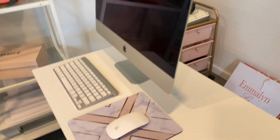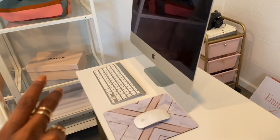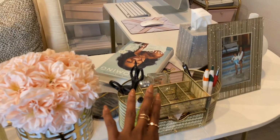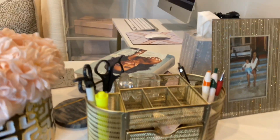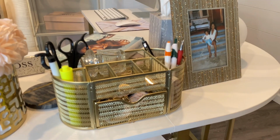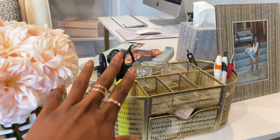And then this mouse pad here is also from Amazon. Love this. I think it's so cute. Don't remember how much it was. And then I'm not even sure what this is, but this is also from Amazon. I just bought it because I thought it was cute. It's gold, so I figured it would go perfectly into the office, and then I just have highlighters here.